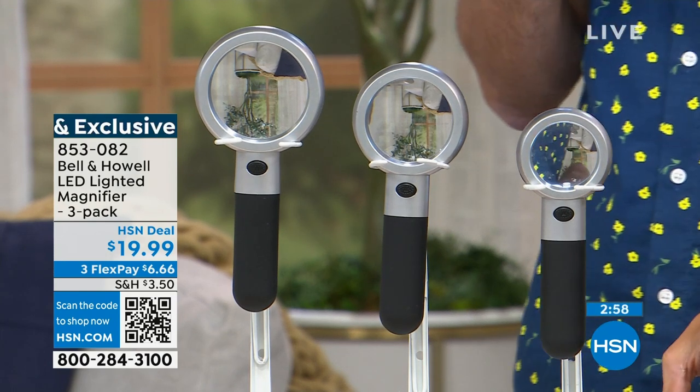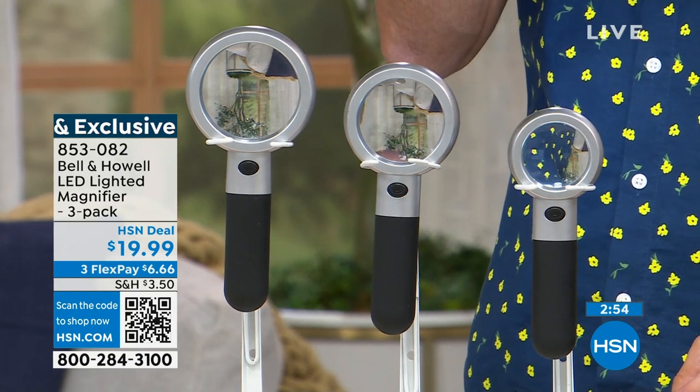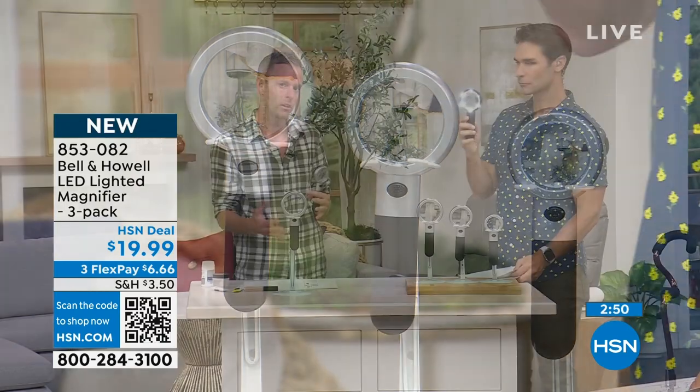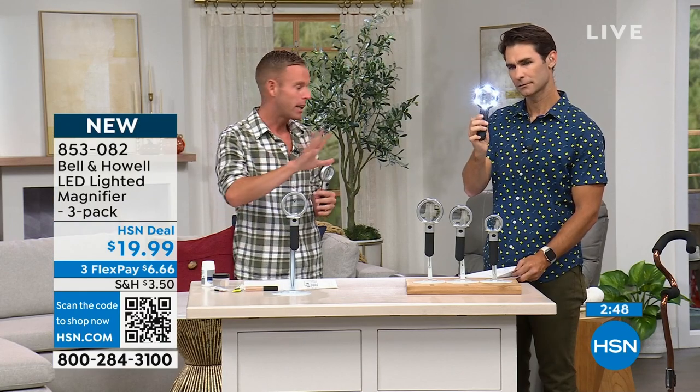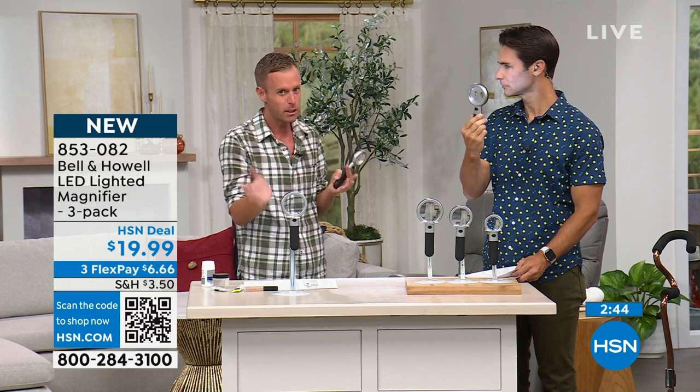Bell & Howell's been around a long time, 116 years. You know, we've won Academy Awards for our lighting and our lenses. This is a lens, everybody, all right? So this is the company that's won Academy Awards for their lenses. And I got to tell you, we can make no more for the rest of the year. We've already been back and forth with HSN because these were very popular.